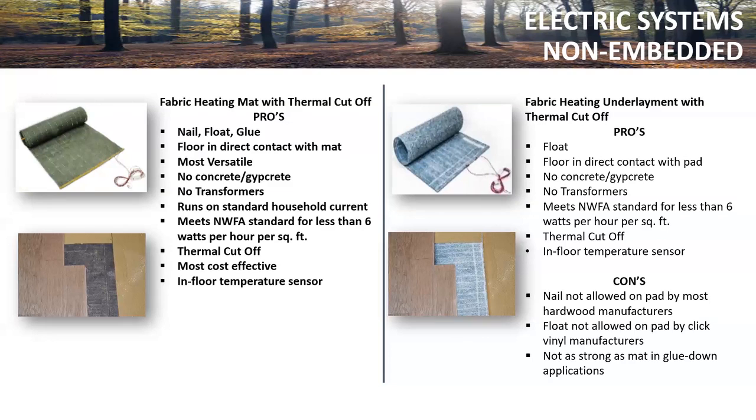The fabric heating mat, which one brand name that I'll mention is WarmStep. Feel free to reach out to us if you have any questions on that. It is and has been tested with many floor covering manufacturers, as well as installation sundries like adhesives and fasteners, to be compatible. It's one of the few systems out there that's actually gone through the testing process with different floor coverings, underlayments, and additional accessories to confirm compatibility.